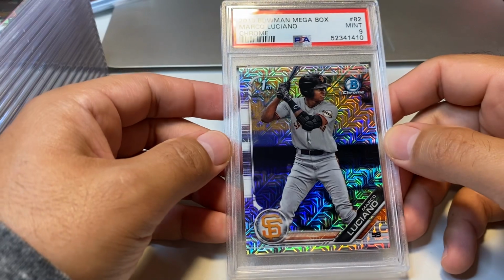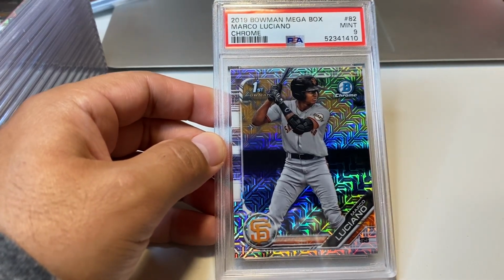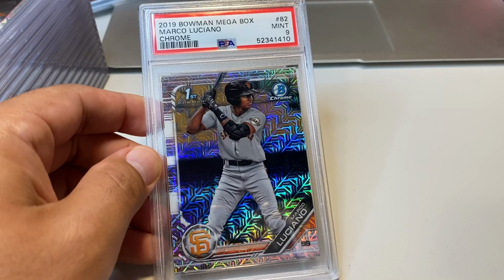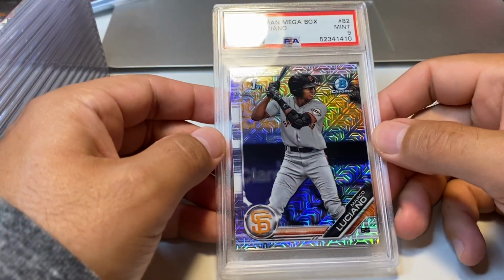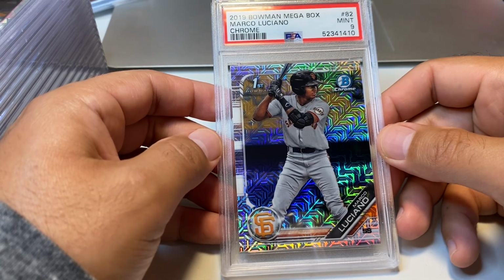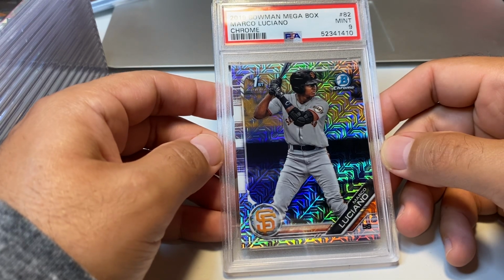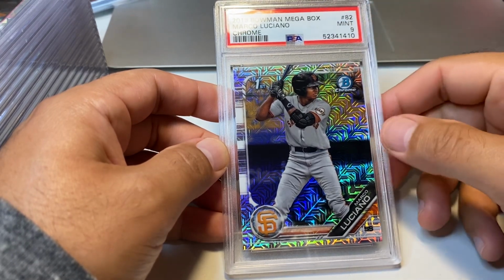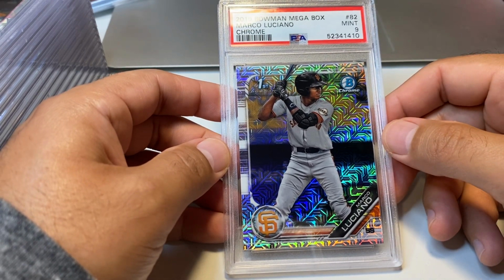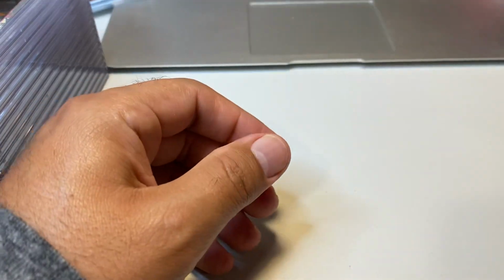Another guy from 2019 Bowman, which is just loaded with really good names. Marco Luciano, Julio Rodriguez, and Wander Franco are the top 3 names, and all of those guys are in 2019 Bowman. Consequently, they're also in this Mega Box product, which was a 2019 Bowman product with these special refractors in it. At any rate, this is a Marco. I think I have a PSA 10 of this guy elsewhere, but this one only got a 9, unfortunately.